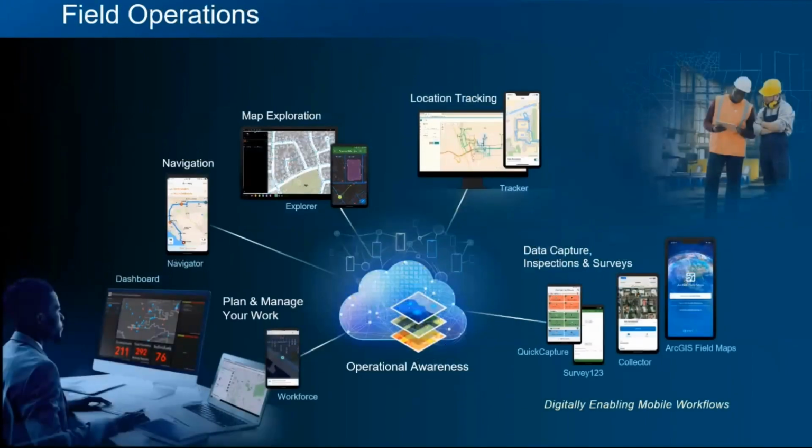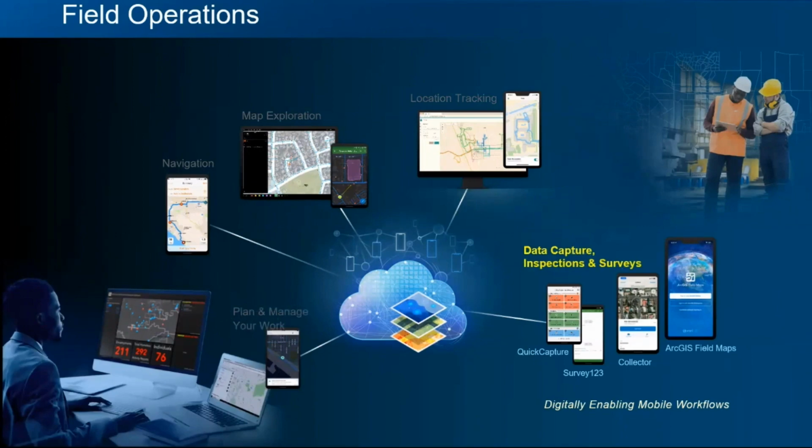With location being the most common attribute of gas utility data and electric utility data, GIS is at the heart of bringing all this data together. It's widely recognized that GIS is ideal for drawing data from disparate sources into a unified environment and connecting disparate data to a common geographic or schematic view. Some of that data is obtainable from sources outside the utility. Our focus today, though, is on the other part, that authoritative data captured in the field by the utility itself. ArcGIS provides the applications needed to support all phases of field operations, as you see here, including work planning and management, navigation, map exploration, location tracking, and today's focus, data capture.